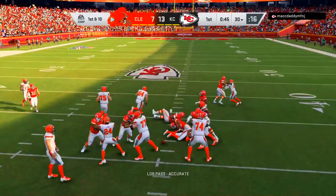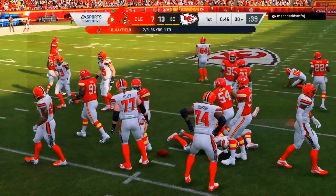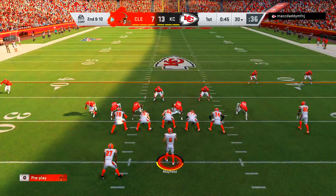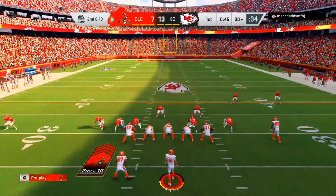Mayfield to throw it, and that's going to be incomplete. Too tough to hold on to that one. It's 2nd down. Ball on the 30 as they come up 2nd and 10.